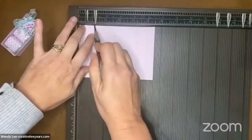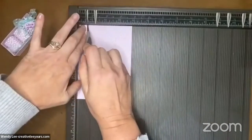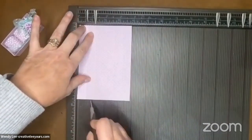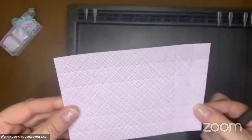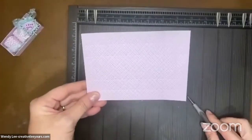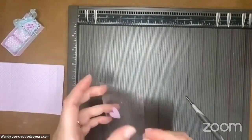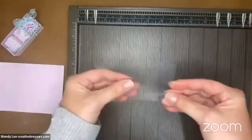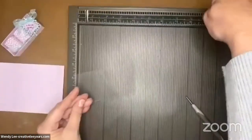Now, I will sometimes use the wide ball on regular cardstock as well. It just depends on if I'm having trouble staying in the groove, and sometimes the wider ball helps me with that. All right, so I've got my score lines on all four sides. I'm going to go ahead and do my next scoring piece just so that I don't have to pull the tool back out. So we're going to pull in a window sheet. This is 4 inches by 2 3/8. Okay, and we're going to score this at 1/2 inch on all four sides.